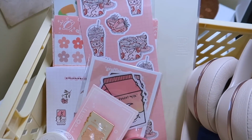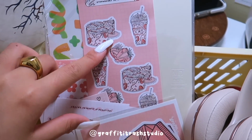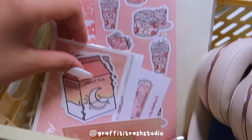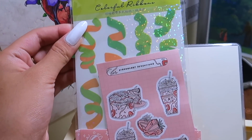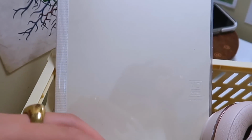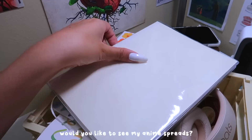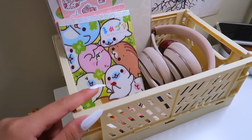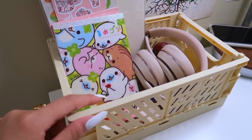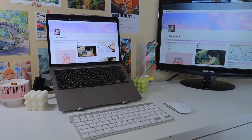And then I just have some stickers and stationery things from Graffiti Trash. And then I just have some journaling materials in here: stickers, washi tape, an enamel pin, and these hollow glitter stickers, and then a Midori notebook. It is grid paper lined and I bought it to begin anime journaling, and I've only done a few pages, but that has everything in this bin. I also typically keep extra chargers and adapters in here, but I'm currently using my adapter to have my monitor on, so that is why that is not in the basket. But now we can move on to the rest of my desk setup.